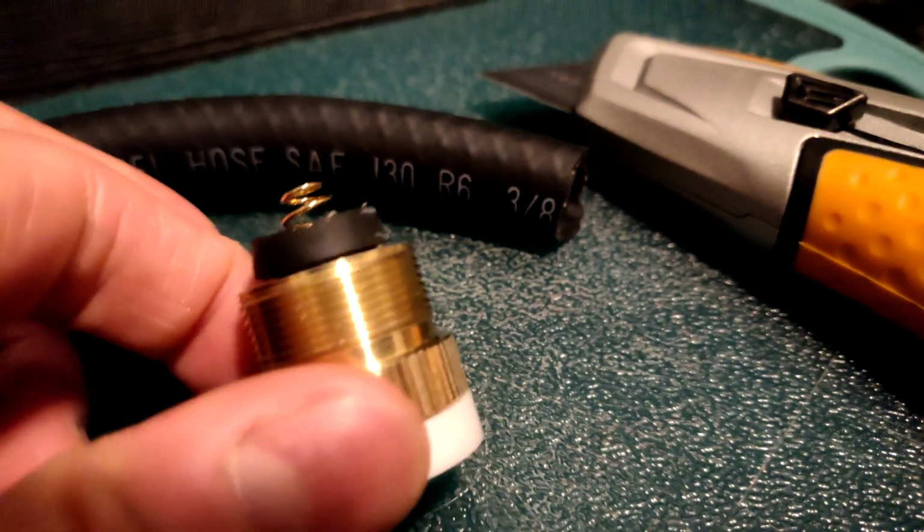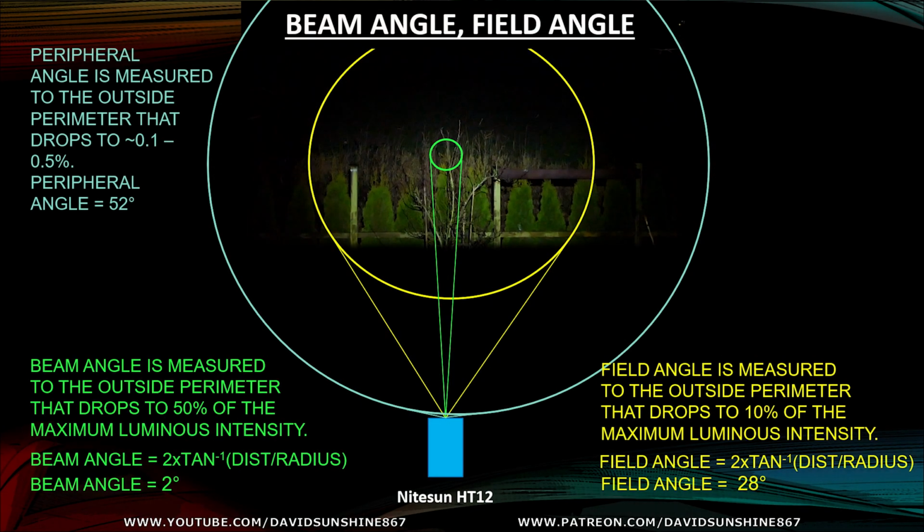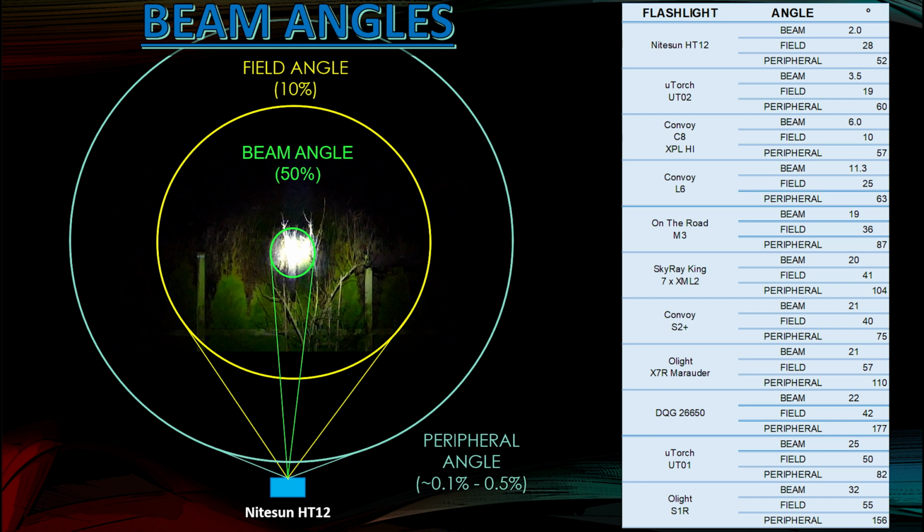So add that buffer to your front spring if you notice a lot of your buttons are getting pressed in. Now a beam angle of 2 degrees is insane, but that's definitely what it is. And it just looks crazy intense when it's right up close to you.